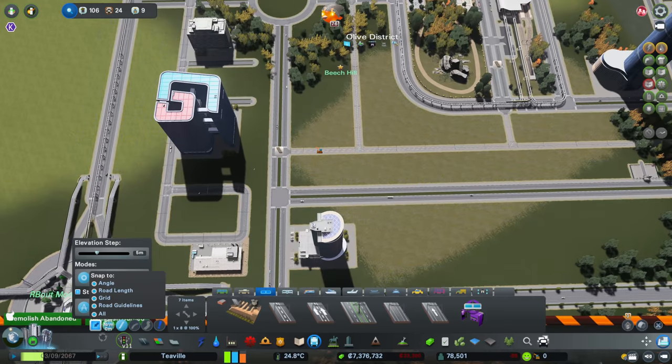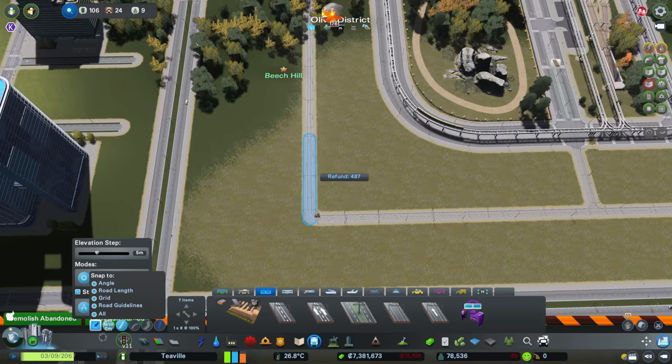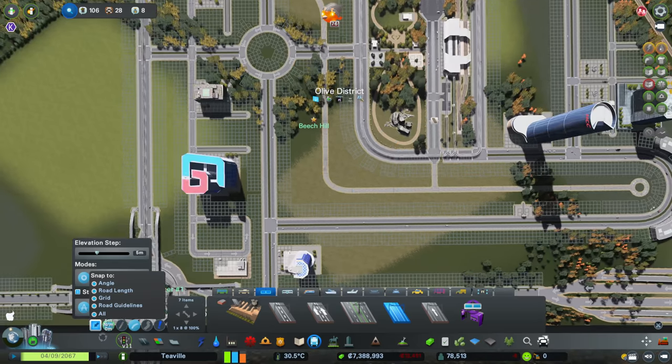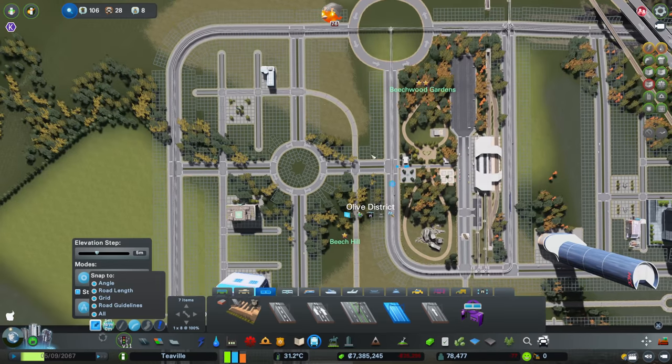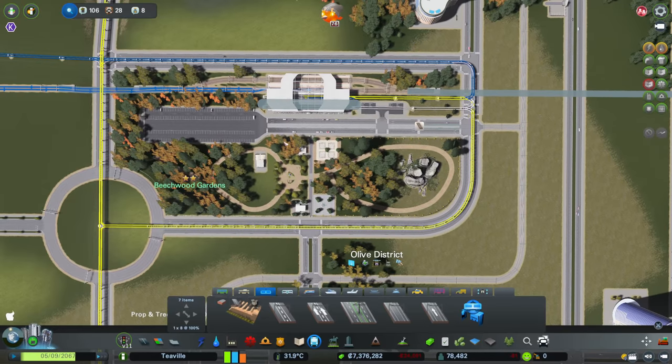And then we just remove this one here. And then I'm going to make this one a little bit more of a curve. There we go. Oh, that is nice. I like that. I like that a lot. And then we're going to run that from... Oh, we've got to have a turnaround spot in here. Oh, heck. How are we going to do that?